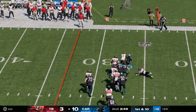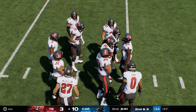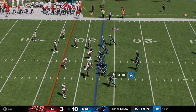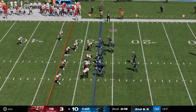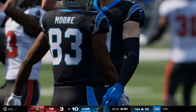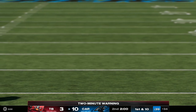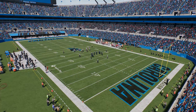Get this drive started on the ground. It's Hubbard. He'll work his way ahead for a gain of about four. Here's a second and six. Moore going in motion. Throwing on second down, Young. And the whistle and down, but not before he picks up the first down after a gain of 7. Two minutes to go here till halftime. Back with more from Charlotte after this.